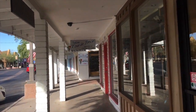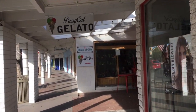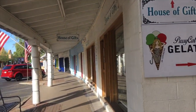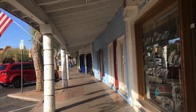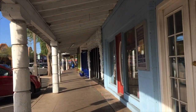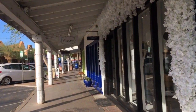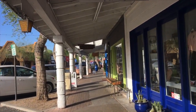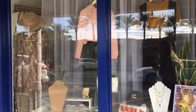Okay, actually, we're gonna jump off here because I'm gonna show you one of my favorite little restaurants. Well, which way do I go? There's so much. Okay, hold on. I'm gonna show you Carmen first. Carmen is one of my other favorite shops. I think they go by the Little Blue Boutique or something like that on Instagram. Great stuff in here. It is so cute.